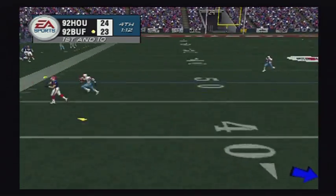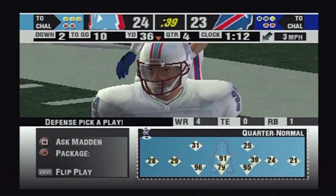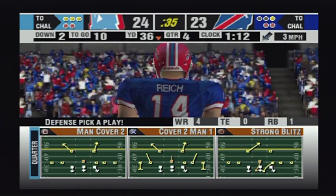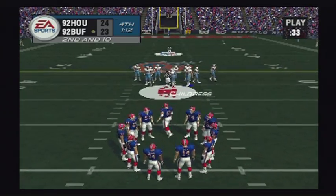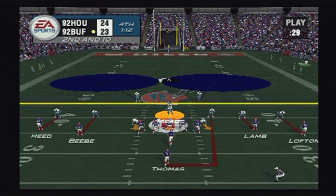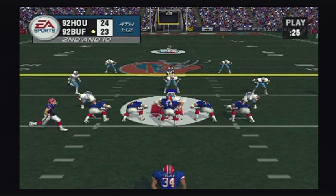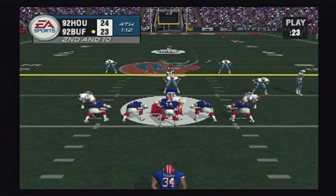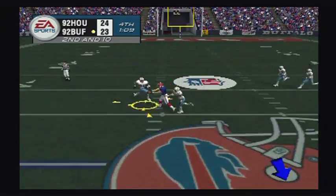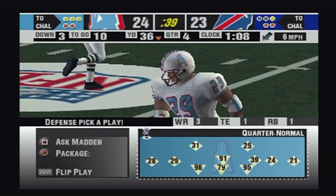Under pressure, throws it. Did a good job pressuring the quarterback on that play. That's the best way to do it. As a defense, you never want the quarterback to be able to settle in and feel comfortable in the pocket. Bringing guys in the blitz or playing bump and run on the outside can really disrupt the play's execution. Houston lines up with seven guys in the secondary. Steps up into the pocket, gets rid of it. Incomplete pass.